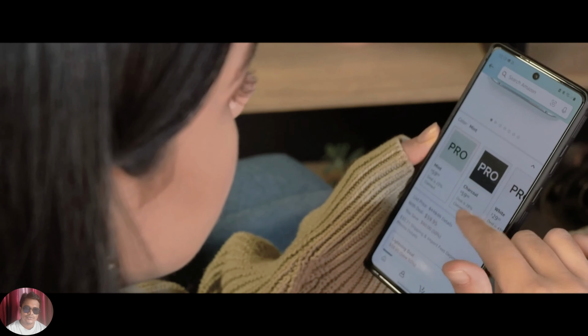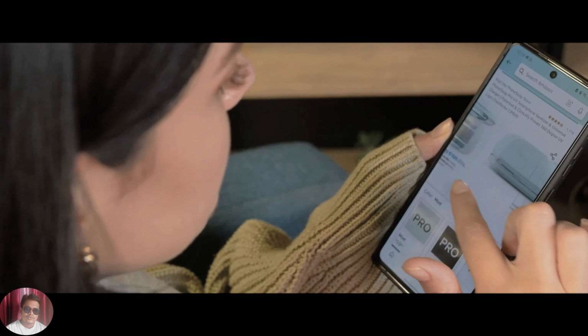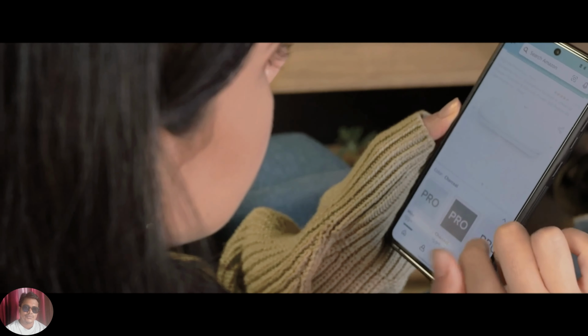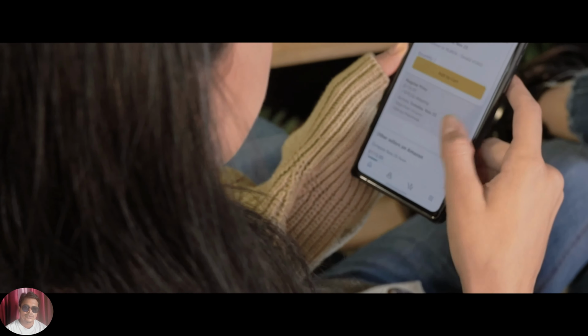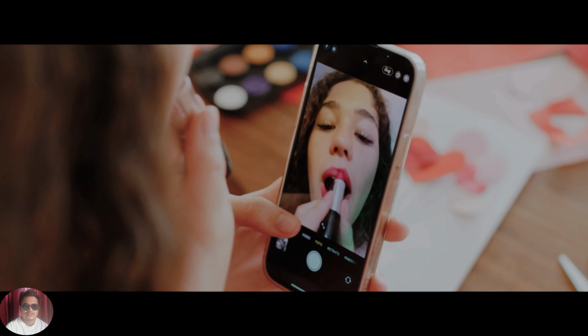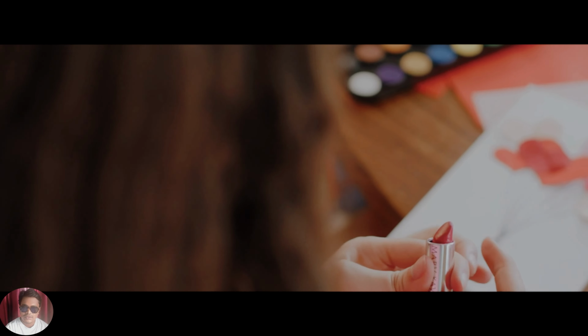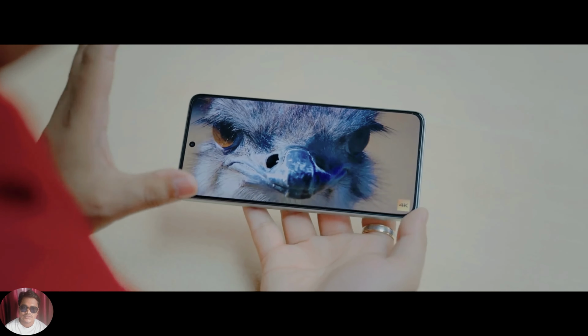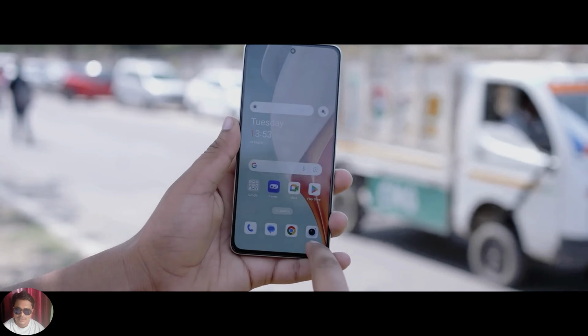OnePlus has been known for delivering high-quality smartphones that strike a balance between performance and price. The OnePlus Nord CE 4 is no different. This phone has been eagerly anticipated by fans and tech enthusiasts alike, and for good reason. On paper, this device looks very promising. Let's begin with an overview of its standout features.